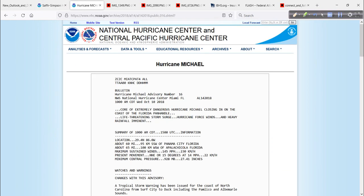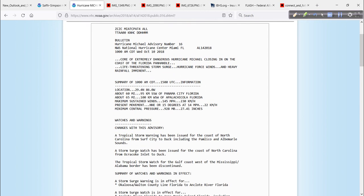All right? Where do you find the wind information within the public advisories? Well, here's Hurricane Michael from 2018. This is the day of landfall, October the 10th. We now know that Michael made it to Category 5 in post-analysis. I'll talk about what that means in just a moment. But at the time, 10 a.m. Central Time, 11 a.m. Eastern, on the 10th of October, Michael had maximum sustained winds of 145 miles per hour.